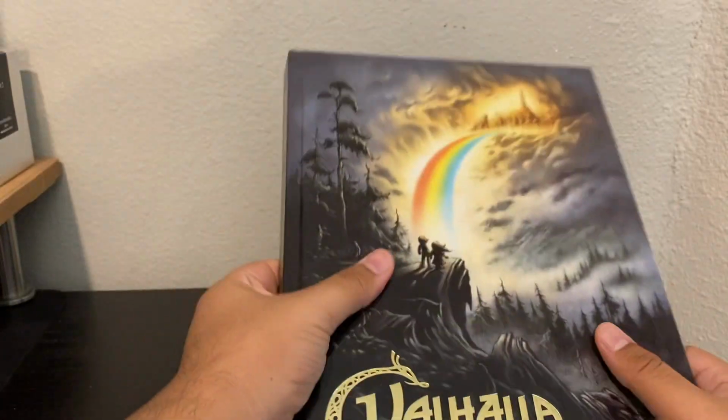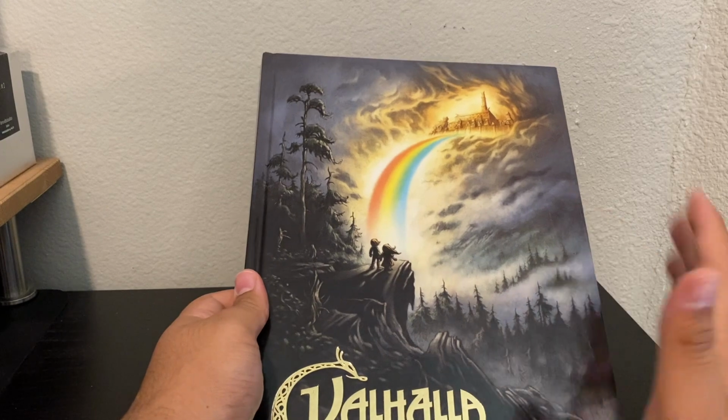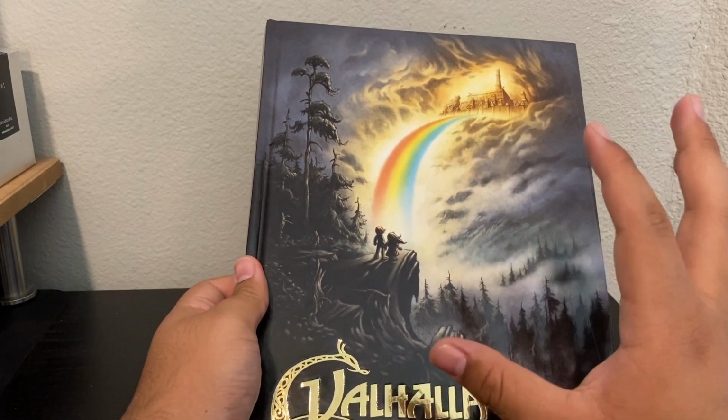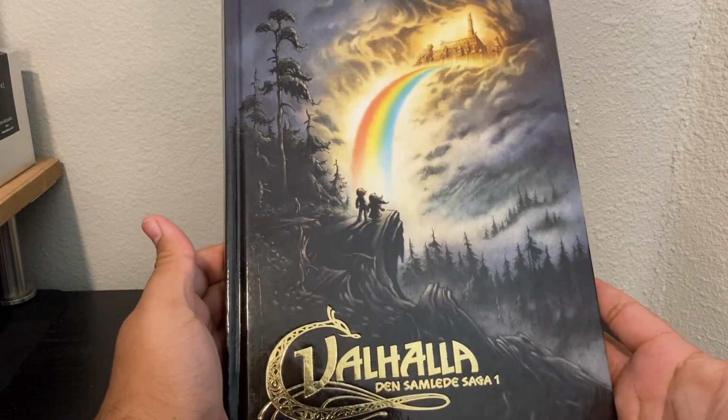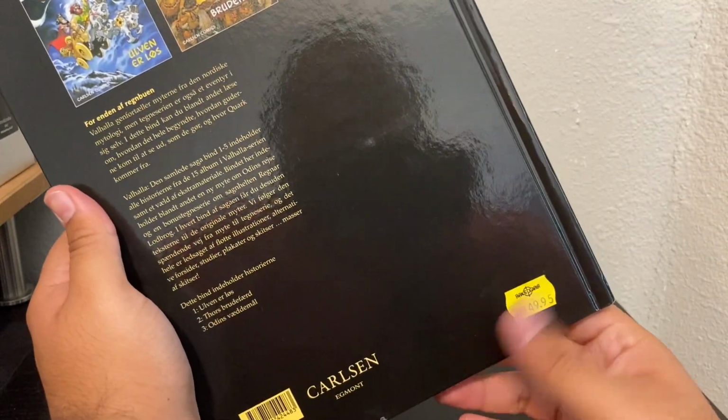Let's move on to the physical stuff, and let's start with the collected editions since they're generally bigger, right? So first of all, we have my kind of start with European comic books. So this is Valhalla. My roommate, who's Danish, was in Denmark this summer and bought me this as a birthday gift. So, you know, he's someone that doesn't really pay attention to kind of like social things.